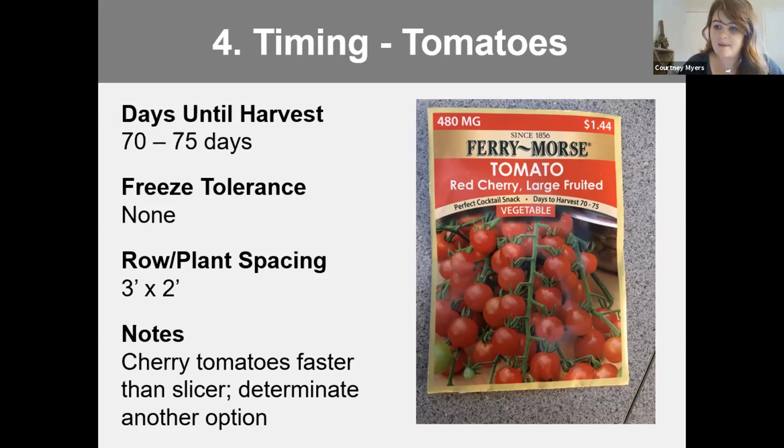your determinate type tomatoes. The indeterminate type tomatoes are ones that will grow a little bit, put on some fruit, grow a little bit, put on some fruit, and then the other fruit will ripen and come on more gradually. We don't necessarily want to grow those in the fall because by the time it grows and you get one or two tomatoes, we're going to get a freeze. So ideally you want to choose either those cherries that will come on quite a bit faster or the determinate tomatoes.